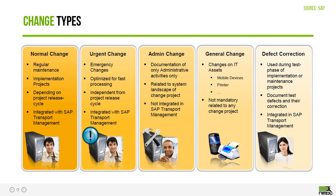Defect corrections works in conjunction with the normal change, and that basically speaks to different phases of the project. So when you're in the test phase of the project, you do not want your QA environment to be constantly bombarded with changes. And so you move the maintenance cycle of a project over to the test phase, where it no longer allows transports to come into that environment. And if you do encounter a defect, the only transports that are allowed into the QA environments are transports that are associated with a defect correction.